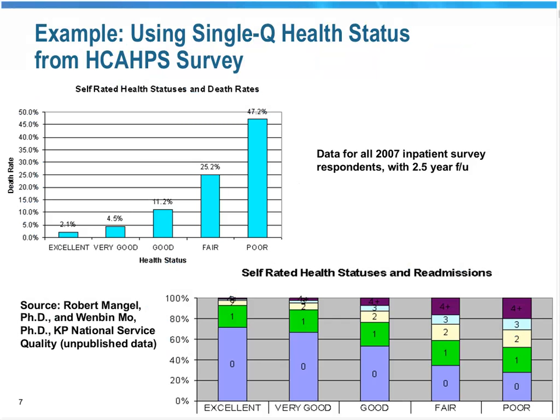In looking at readmissions, something like 25% of those who said their health was excellent were readmitted over the next, I think this is a 2-year time horizon, whereas almost two-thirds of those who said their health was poor had a readmission.